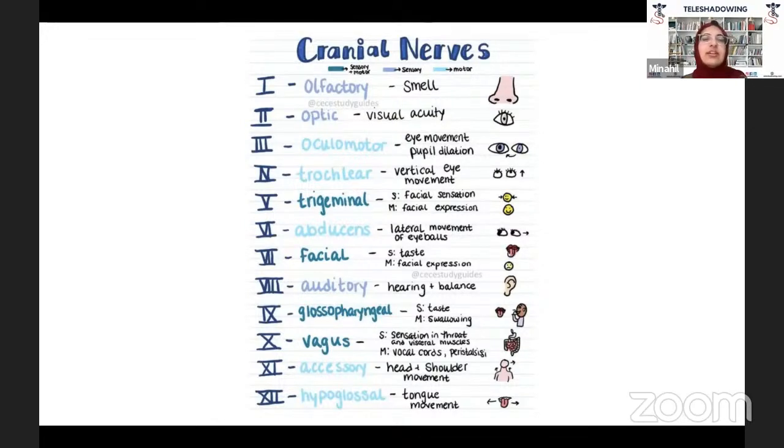Now we're going to switch gears into nerves that are both sensory and motor. Cranial nerve 5 is called the trigeminal nerve. It's responsible for mastication, or chewing, and it's also sensory for the face. There are branches of that nerve, V1, V2, and V3, which are ophthalmic, maxillary, and mandibular.